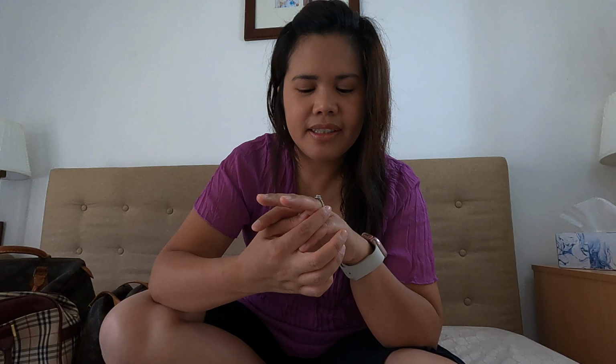The next one is my rings, my wedding rings. This was a gift from my husband, the engagement ring and my wedding ring, from Michael Hill. So I love this one. We've been married for nearly 9 years now. I love this diamond. It's a girl's best friend.